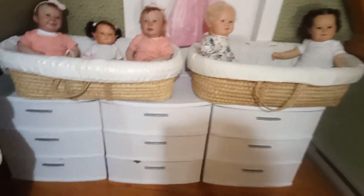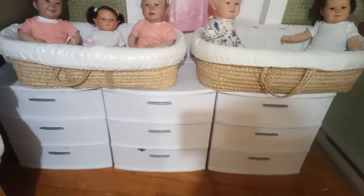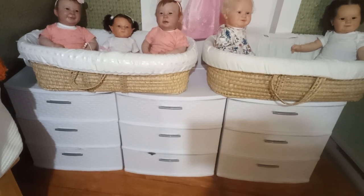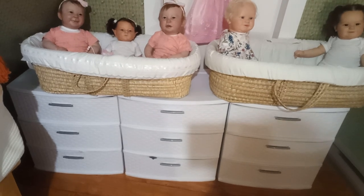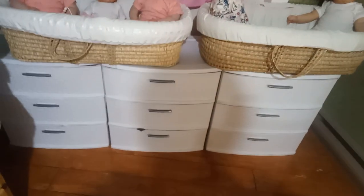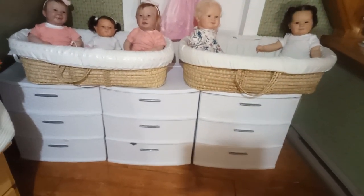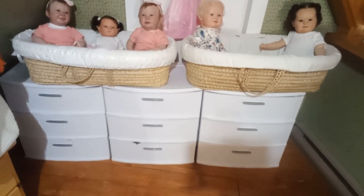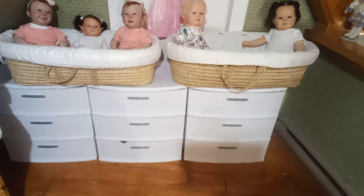I often get asked about my drawer system. I can see one's got clothes hanging out of it. Sorry about that. But it is these three drawer little Rubbermaid dressers. I got them all at Walmart, and I was just looking at them the other day, and they're like $60 Canadian right now, but I got all three of mine at different times on rollback, and they were $30 on rollback, and they are the bomb because they're so big and deep.